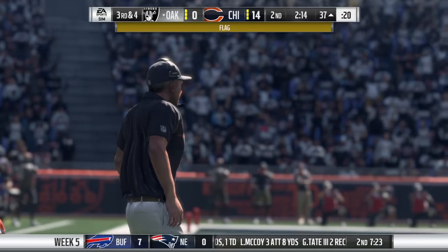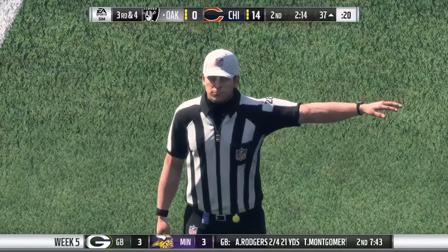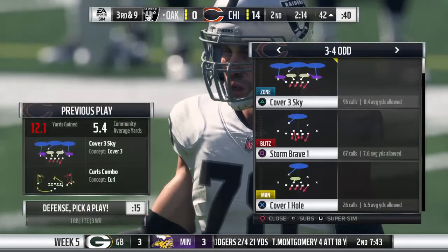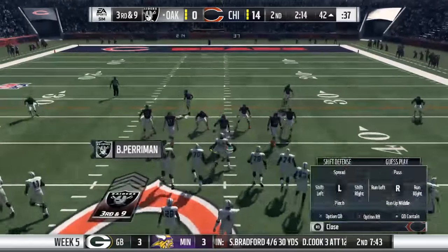Now whistles here, and I believe one of the Raider linemen might have been moving. False start, offense. And that'll set them back five. Now play number seven of this drive, but it's a tough third and nine.